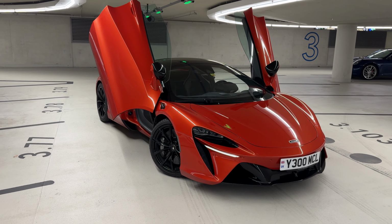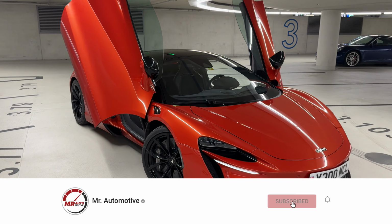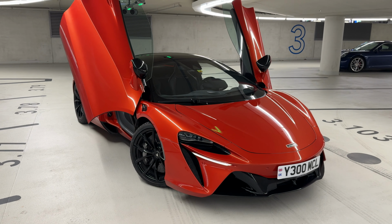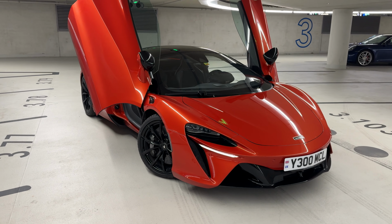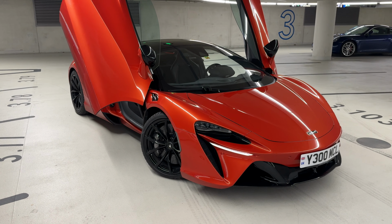Hello guys, I am back today welcoming you all with this. Right in front of us we have the all new 2023 model McLaren Artura. This is their new high performance hybrid supercar, also known as the hybrid rocket and the successor of the 570S.